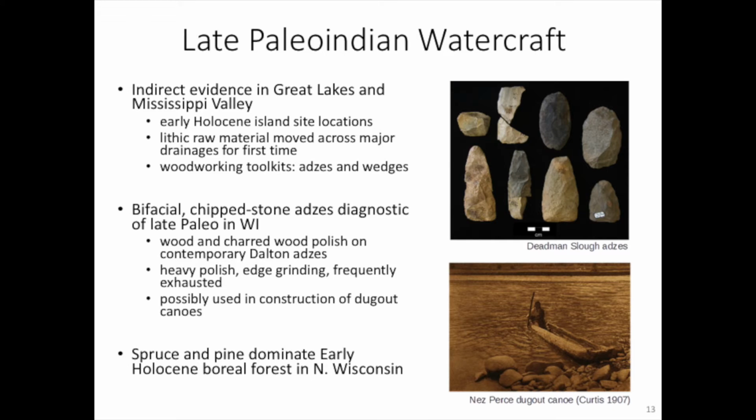Unfortunately, the raw materials like basalt and rhyolite are terrible for use-wear, so we haven't been able to do it on the ones from Wisconsin. But they have the same kinds of really heavy polish and heavy edge grinding. They're frequently exhausted, and sites have a lot of them in some cases. Again, it's circumstantial, but the fact that you're surrounded by spruce parkland, one of the best trees for making dugouts, at least makes it possible.